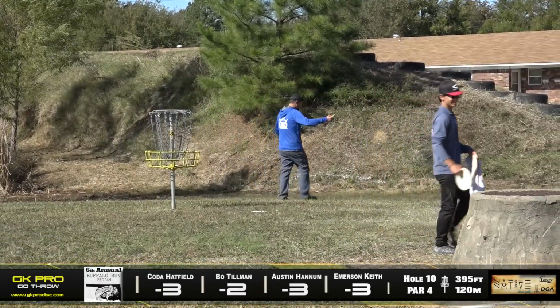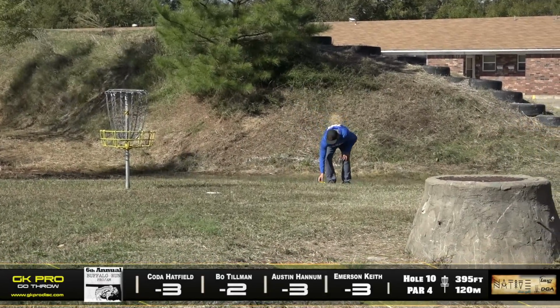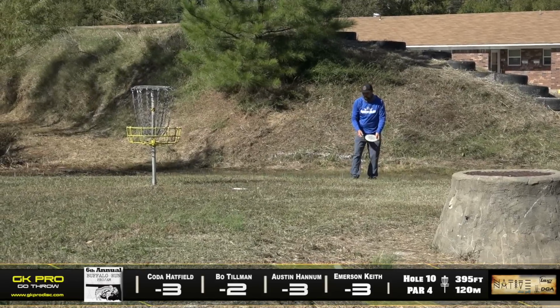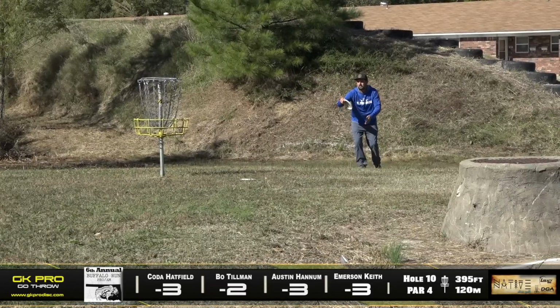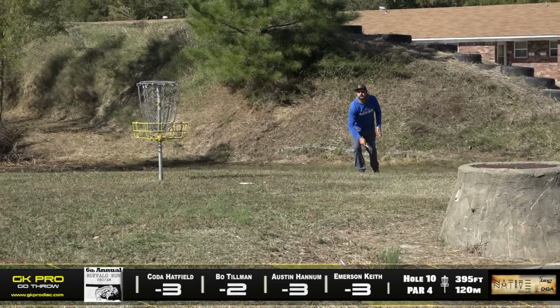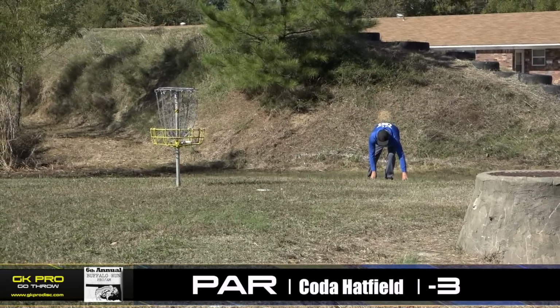What was the wind like on this hole? Was it left to right? I'm trying to think where we were. Yeah, I think it was a little left to right. And it felt weird when you had to start up there at the top of the hill. Yeah, you weren't sure what to expect when you get down to the bottom at all. Exactly.